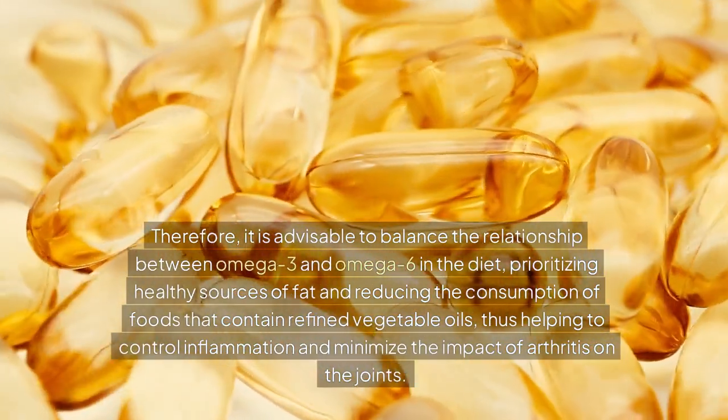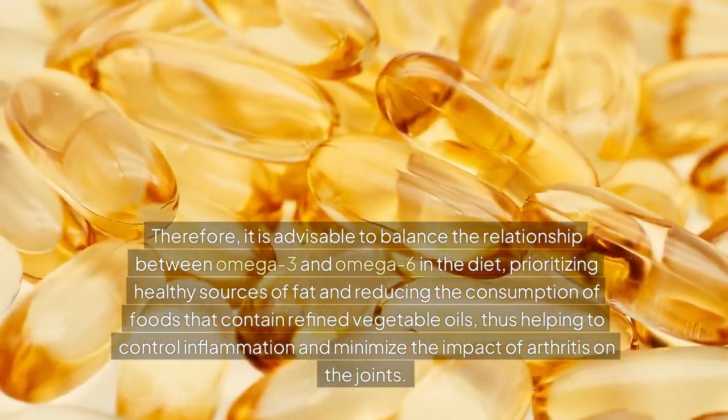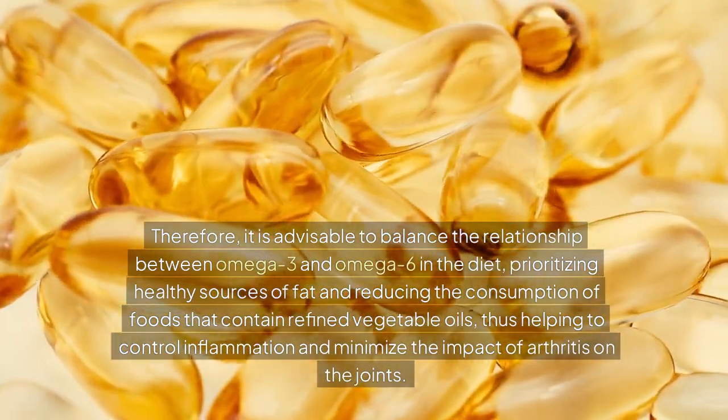Therefore, it is advisable to balance the relationship between omega-3 and omega-6 in the diet, prioritizing healthy sources of fat and reducing the consumption of foods that contain refined vegetable oils, thus helping to control inflammation and minimize the impact of arthritis on the joints.